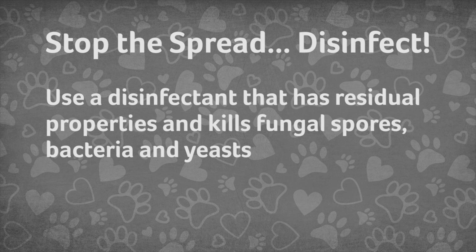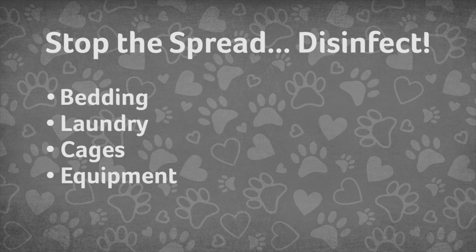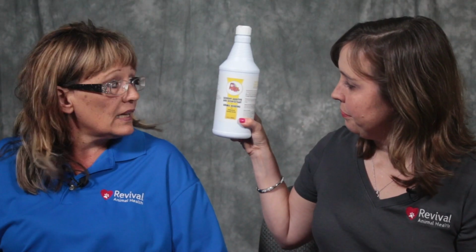Fungal spores are the size of dust and can fly around and bury themselves everywhere. Disinfect all bedding, laundry, cages, and equipment with a disinfectant that has residual properties, such as HealthGuard laundry additive and disinfectant. Absolutely. Now, what about preventing these skin issues from popping up and spreading in a nursery setting where you have very young animals and newborns?